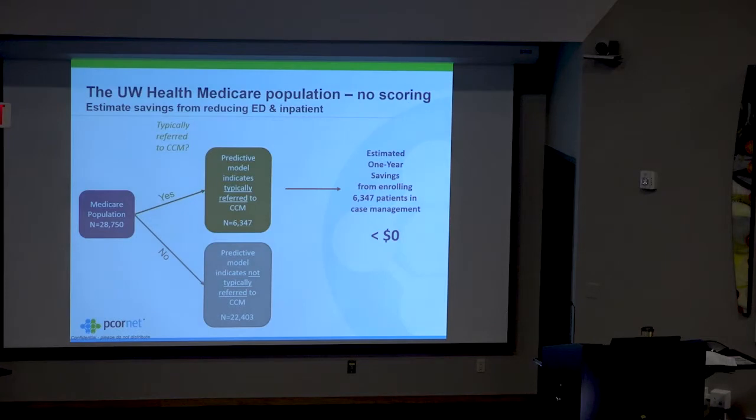Okay, so then the next thing we did is we have been working with the UW Health Accountable Care Organization here. And this is kind of leaving the grant behind and now moving towards our partnership with the Office of Population Health within UW Health. And we looked at the UW Health Medicare ACO population in a scenario where we wouldn't implement this scoring, and estimated the savings from ED and inpatient for people enrolled in case management. We started out with about 30,000 Medicare patients. We constructed a model that identified people who would typically be enrolled in the case management program. That was about 6,000 patients out of about 30,000.